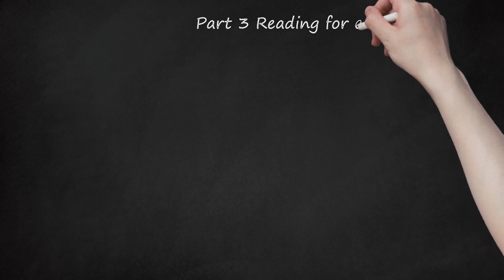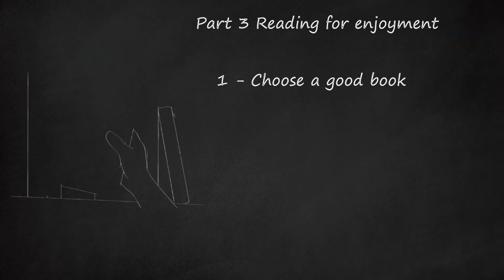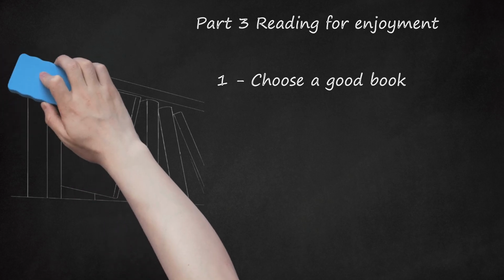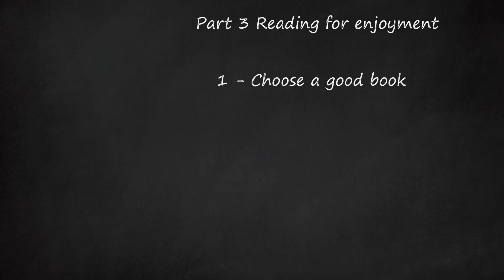Part 3. Reading for enjoyment. 1. Choose a good book. Make sure you have a book that's just right for you. If you like comedy, get a funny book. If you like fantasy, get a book about fairy tales or fantasy. If you get a book that's not right for you, you may lose interest in the book and won't want to read it. Reading a small section of a book is helpful for deciding its value to you. If you're thinking of buying a book, why not head to your local library and check it out? Different genres appeal to different readers, so browse around. You might prefer an audiobook.